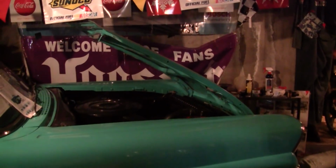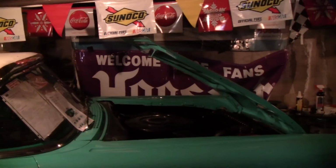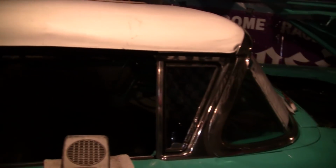Yeah, I call it a baby boomer car. That's about who would want this. Well, my grandma had a '58 Ford when I was a kid. It was a four-door, but that was my grandma's car.